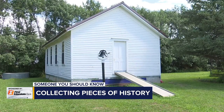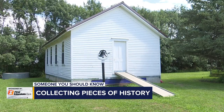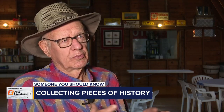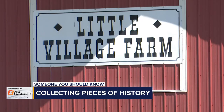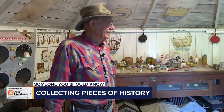The little schoolhouse came from the church out east of Trent. The pastor had moved it there in 1965. And the congregation 5 years ago didn't want it anymore, but they just put a new steel roof on this nice building. Over the years, Jim, along with his wife, Joan, created Little Village Farm. They started collecting items, and they've made these historic structures into museums.